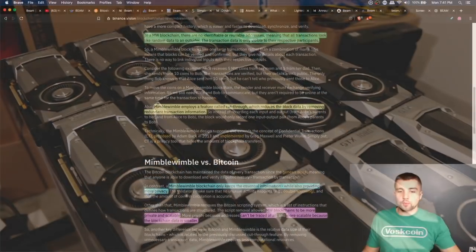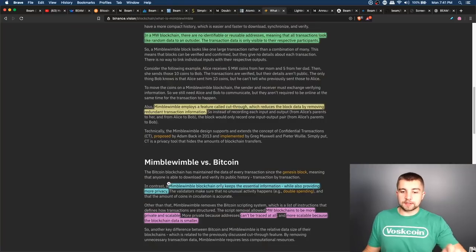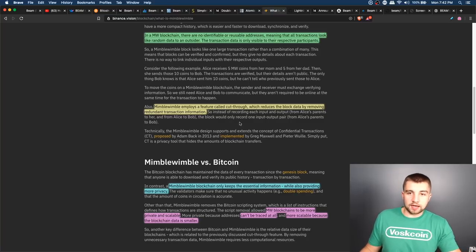All in all, when you compare Mimblewimble versus Bitcoin, it's basically a blockchain that's only keeping essential information while being private by default and only, which thus provides more privacy. They also use a more developed, or differently developed, method of confidential transactions, CTs. But yeah, anyway, privacy coin, lighter than Bitcoin.